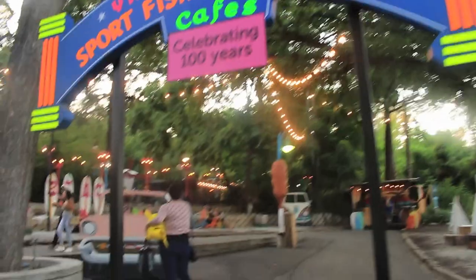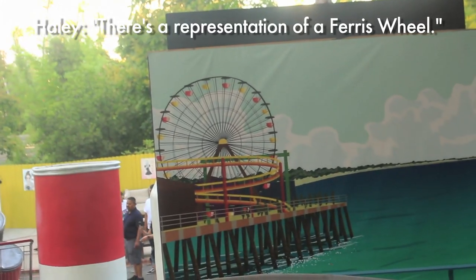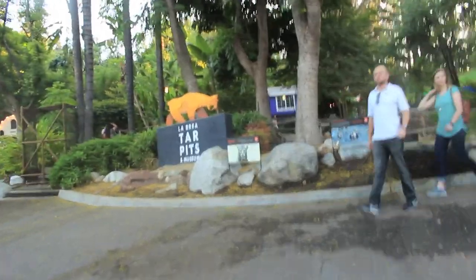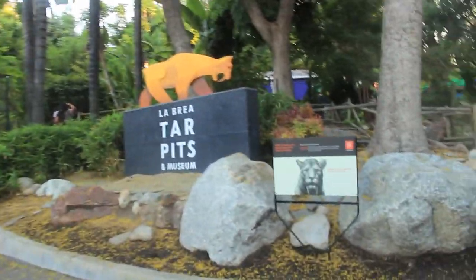Museum completionist. Okay, so in addition to the at least three real Ferris wheels that are in the fair, there's a representation of a Ferris wheel. Yeah. Three steps removed from reality, according to Plato. Yeah. I think some of these may have been from the zoo light show we went to last year. You know, that's very possible. They do look familiar.